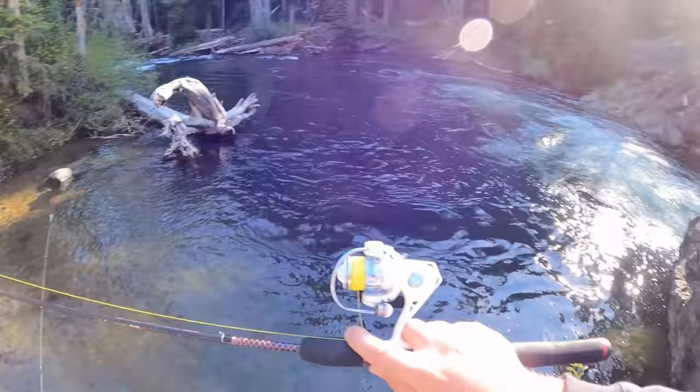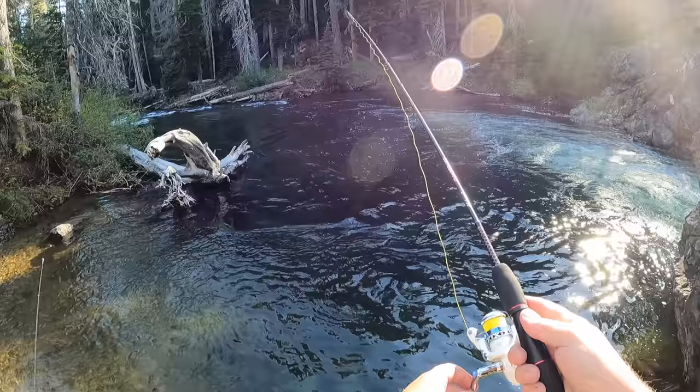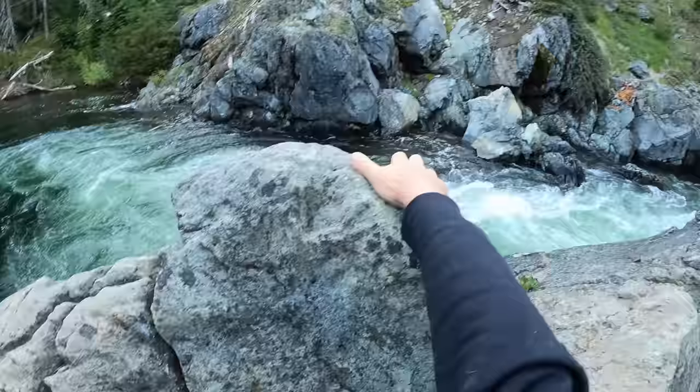I'm gonna really just try and let this thing sink. Let's let out some line and really let the river take it. Hopefully not all the way though. I don't wanna lose this guy. There he is. That's a fish, baby. Oh, we lost him. We lost him. Damn. Oh, yeah. Oh, my goodness.